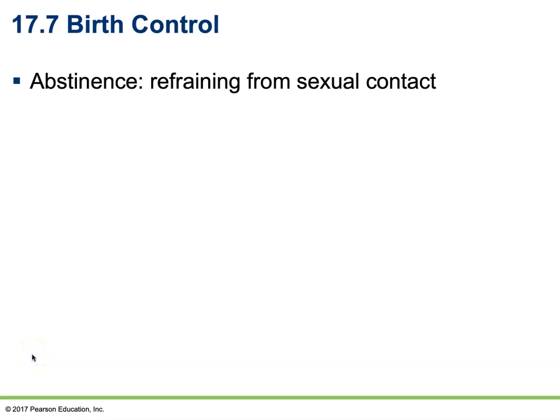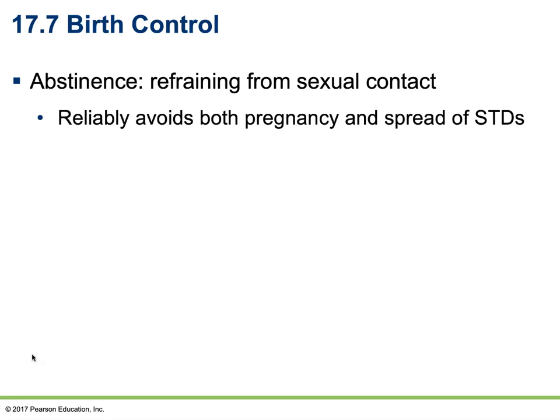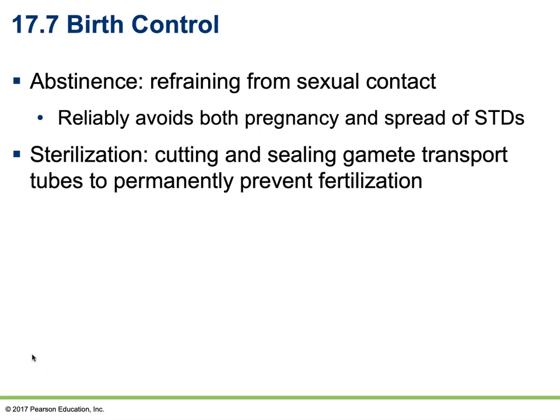All right, our last section that we're going to talk about is birth control, starting off with abstinence. Abstinence is simply the refraining from sexual contact. This is the only way to reliably avoid both pregnancy and the spread of STDs. There are other forms of birth control.